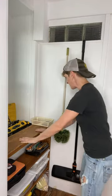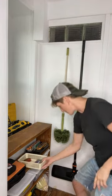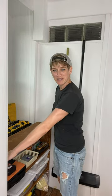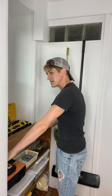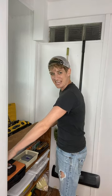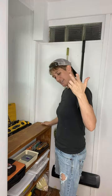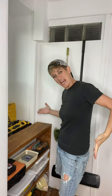But, oh, I've got the top here. Actually, I've got a little space down there. I'm gonna do that. Now I have my little workbench space. That's how I'm going to, I think, maintain this better. So purge, sort, contain, maintain.